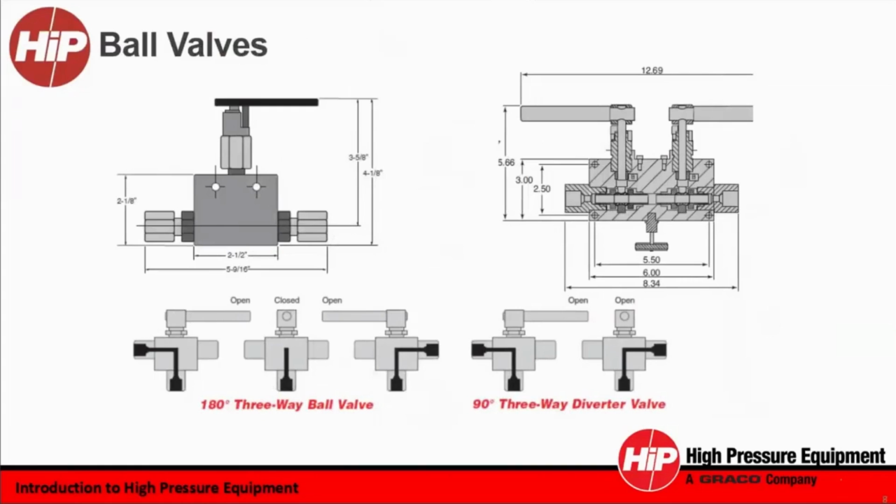High Pressure Equipment Company offers a complete line of ball valves which include a floating ball or trunnion design. Standard configurations include the two-way straight, the three-way 180 degree, which has an off position when the handle is positioned in the center, and the three-way 90 degree diverter shown at the bottom right. A two-way ball valve is a bidirectional valve, and the three-way design uses the bottom port as the pressure inlet.